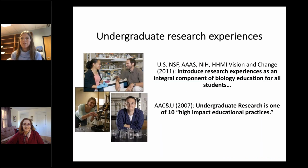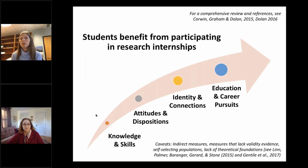Some of you may already be aware, there are large calls across the country for involving undergraduates in research. This is apparent in large-scale policy documents like the President's Council on Science and Technology, and in Vision and Change if you're in the life sciences, that research experiences should be an integral part, especially in the STEM disciplines and in life sciences in particular. There's been a real move to involve undergraduates in research. In fact, AAC&U, a leading organization connecting colleges and universities in the US, has identified undergraduate research as one of the 10 high impact educational practices. And the reasons behind this are manifold.